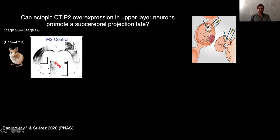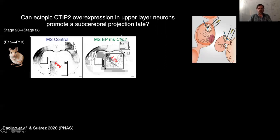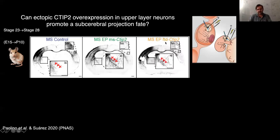So this is a control where we electroporate upper layer neurons and we see axons terminating in the contralateral homotopic area. There are no axons going down the internal capsule here. So those are just corticostriatal terminals. But when we put the mouse sequence of CTIP2, we now see a huge projection down the internal capsule that would terminate in the thalamus as well as the colliculi. And interestingly, if we put the donor sequence, we see exactly the same, that now these axons show a huge descending projection.